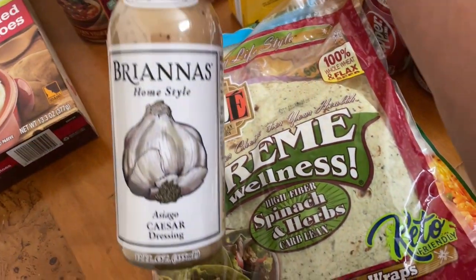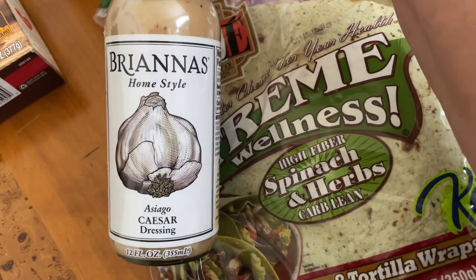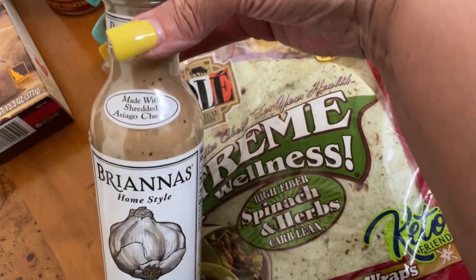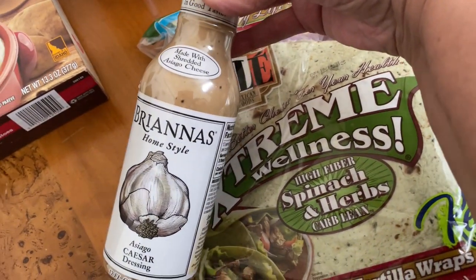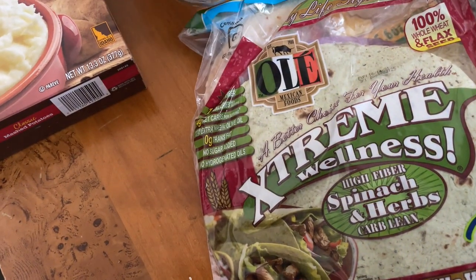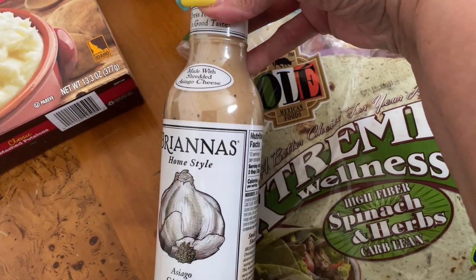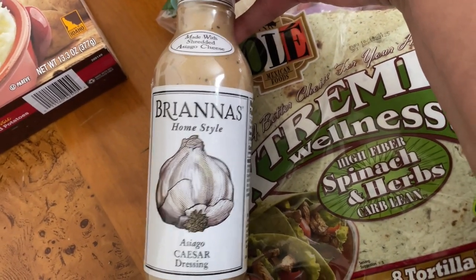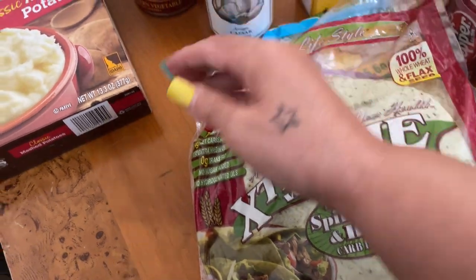Then I got some of this delicious Brianna's salad dressing. This is the Caesar kind. If you don't know anything about this, you guys should try this. They have different ones. I forgot all the different ones, but this is the one that we like to eat, and it doesn't really taste like garlic, so I don't know why that garlic is sitting there, but it's good though. It's very tasty.